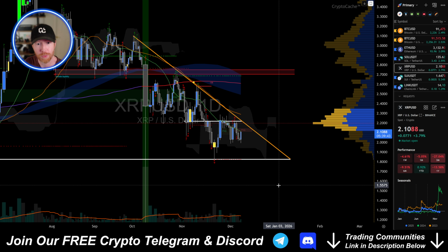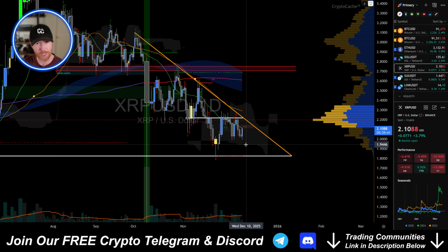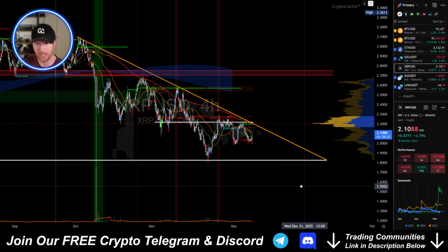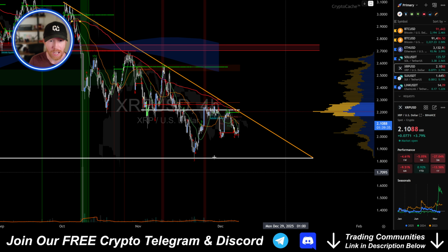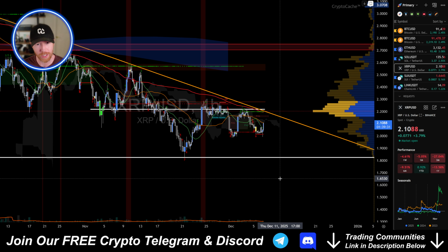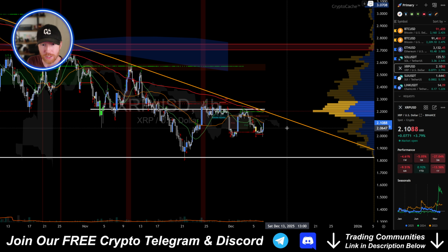So XRP is still showing macro weakness, but short-term strength. If that continues, we'll see where that puts us. But between now and then, be cautious taking a short at this point. I think it's not a great idea. Wait for a bullish backtest before you consider a long or average into your position, because this is once more a weekend. It's hard to trust low volume pumps on weekends, right? So just some friendly advice.